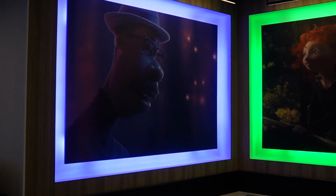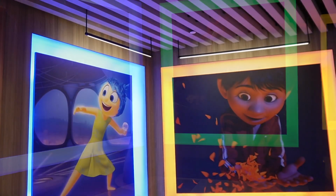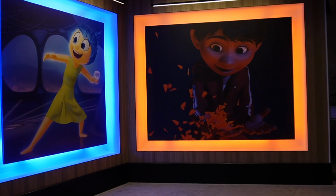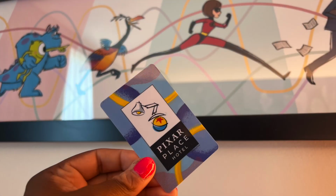This stay was everything that we hoped it would be. It gives us something that is very different than anything that we have at Walt Disney World. It is a hotel that is based completely on our favorite Pixar characters. I definitely recommend staying here, even with the hefty price tag.